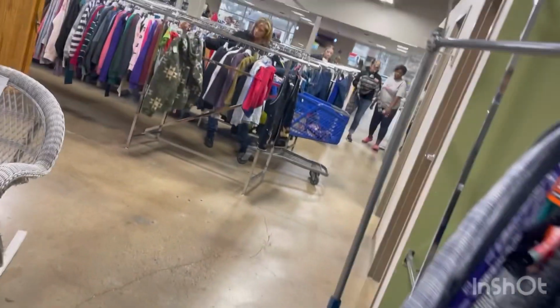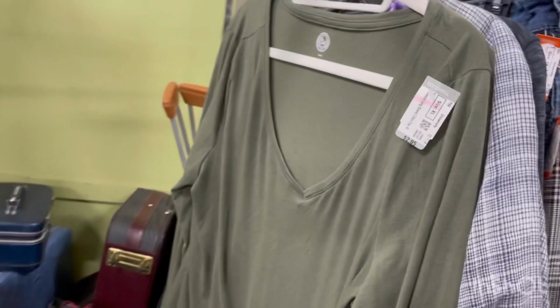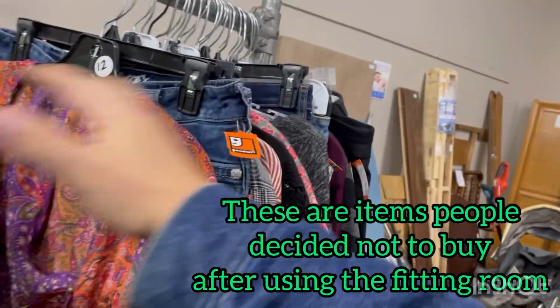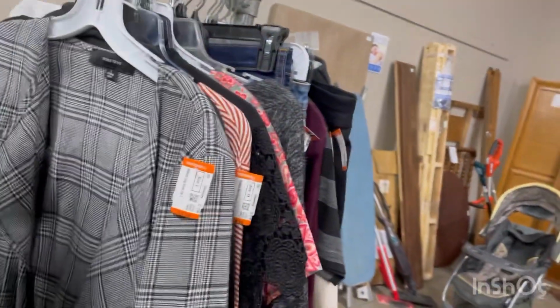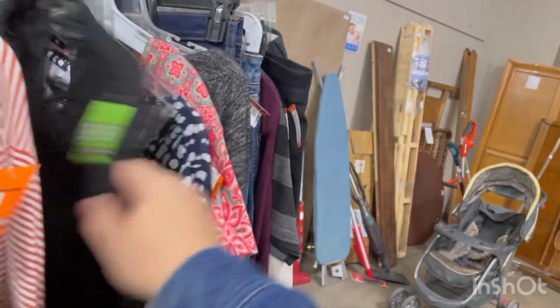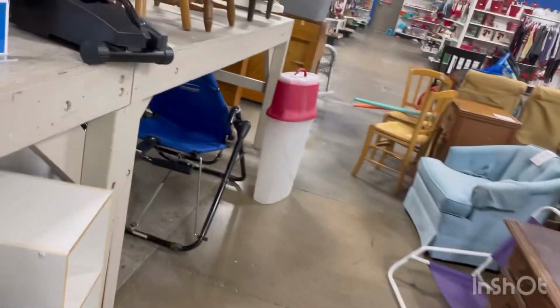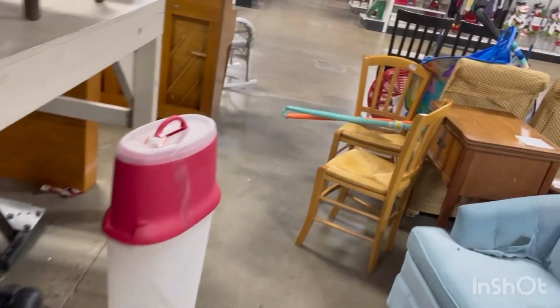They're not good. You guys ever check the return thing? I thought about this once. If somebody put it on the return rack, then they were looking for it for themselves and they thought it was cool, but it didn't fit. But for somebody who's flipping, it's almost like curated. I've only ever found one thing good on the return rack, but it was a Kooky sweater, so it was really good. I'm not finding much at the moment.